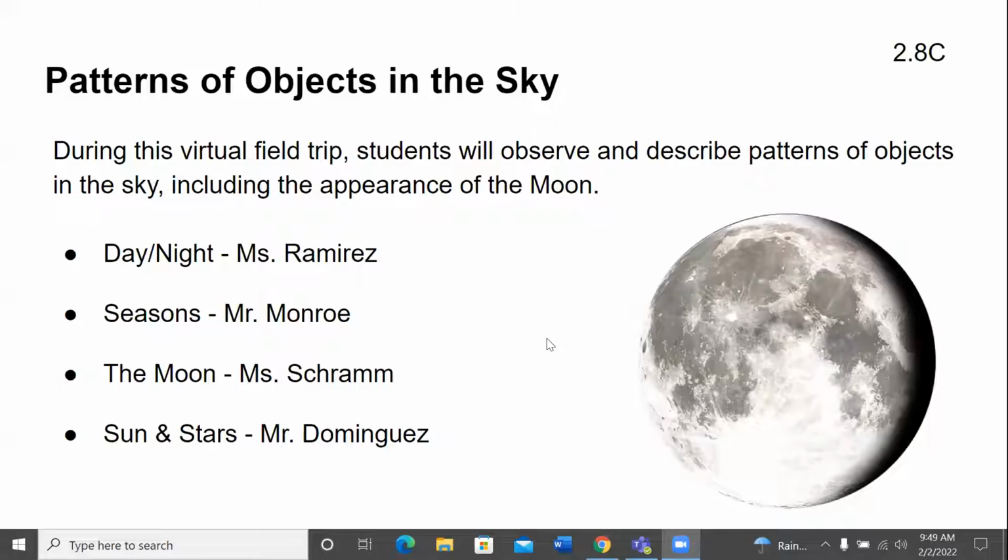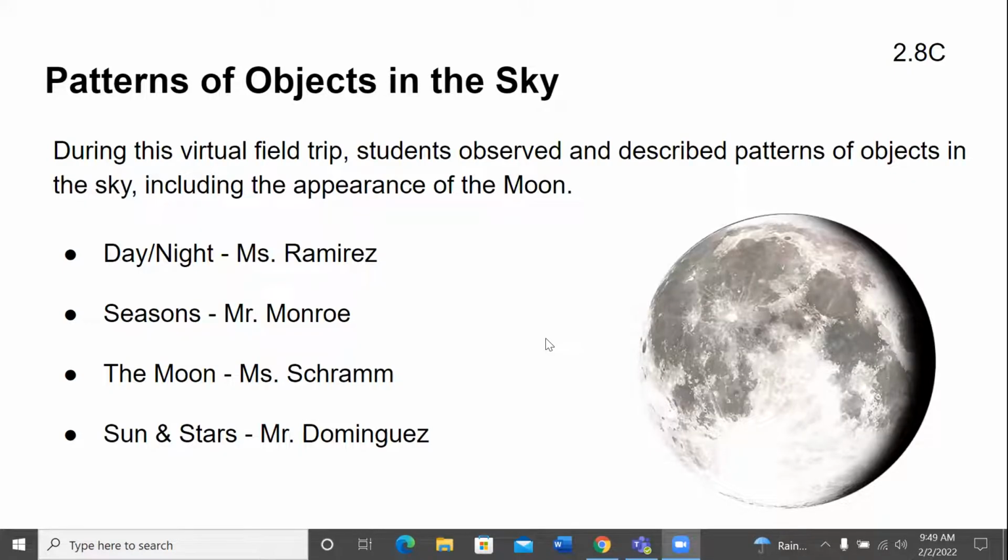Okay, and now I'm going to share my screen. Okay, during this virtual field trip, students observe and describe patterns of objects in the sky, including the appearance of the moon. Ms. Ramirez told you about the day and the night. Mr. Monroe talked about the seasons. The moon was discussed by Ms. Ram, and Mr. Dominguez told you all about the sun and the stars.